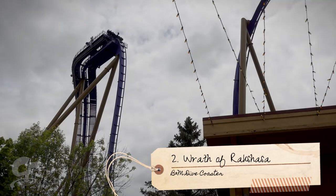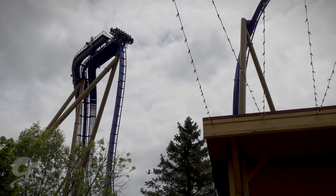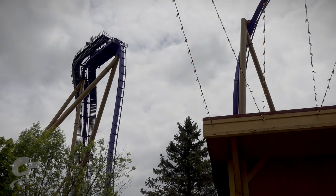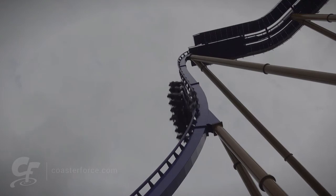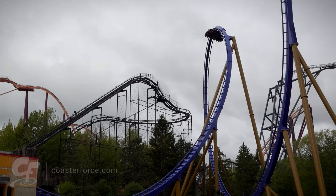Number 2 is Wrath of Shaza, a B&M dive coaster, opened in 2025. For the longest time, I have been the biggest dive coaster hater because they never seem to do anything after the first drop. It's usually like 1 or 2 forceless elements, a mid-course brake run, then a couple more smaller forceless elements. However, this dive coaster absolutely wowed me with its ride experience.